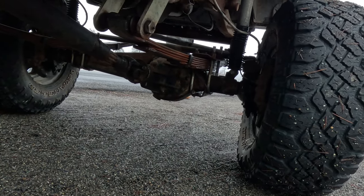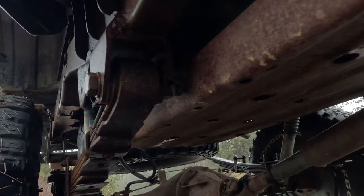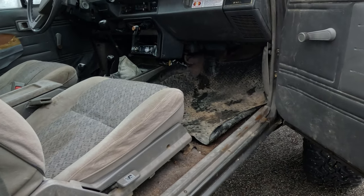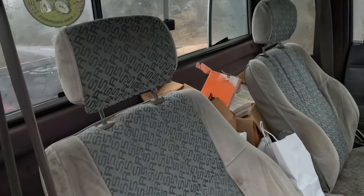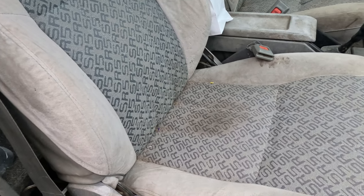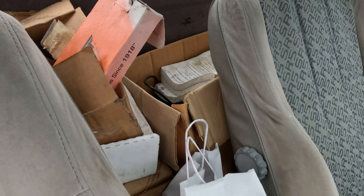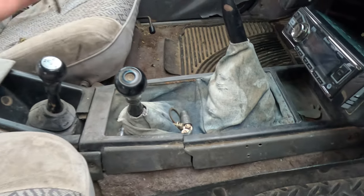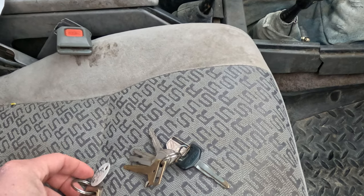So this was his hunting rig. We got dual cases and a lot of surface rust. We got a custom sheet metal moonroof. It's a nice option. This is the main reason I bought the truck, was just for these SR5 seats. It came with a ton of extra parts. I'm not gonna go through them because it's too cold. I don't think it came with enough keys. Got like 15 of them.